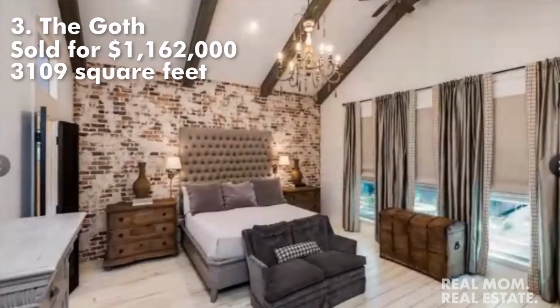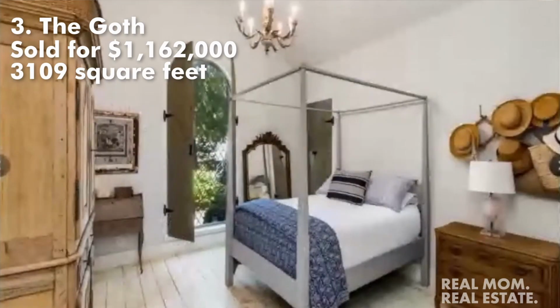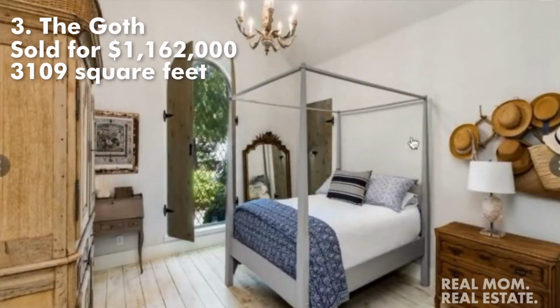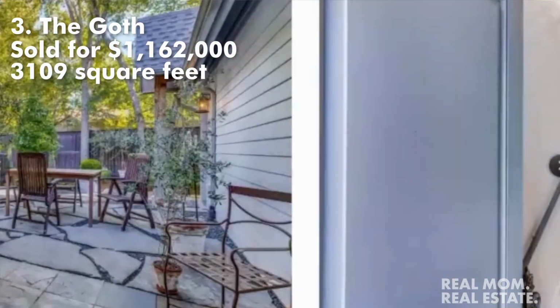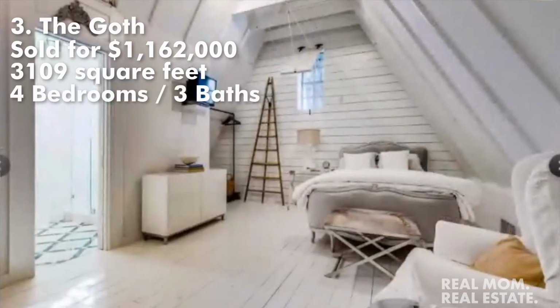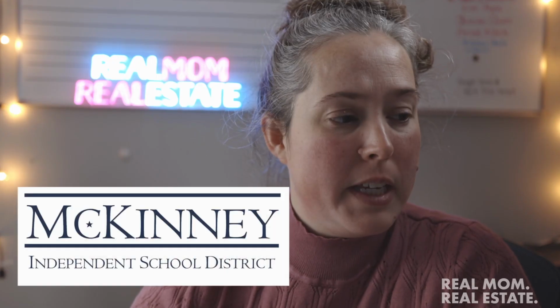Only 3,109 square feet, so that's small. That price per square foot is out of this world. It was built in 2011, so it is a relatively newer home. It did take a little bit longer to sell. It sold in 40 days. It has 4 beds, 3 baths. This whole historic downtown area is zoned to McKinney ISD.